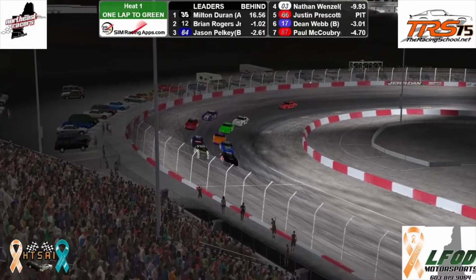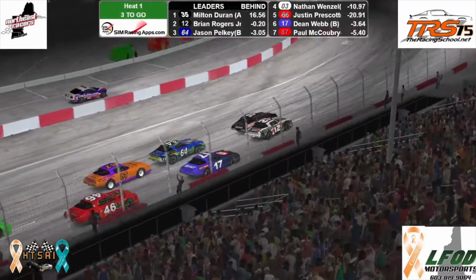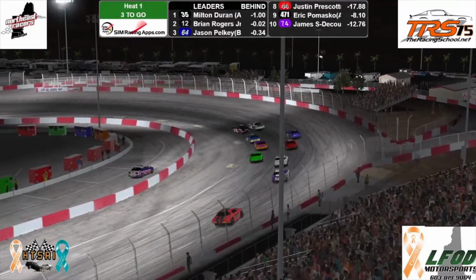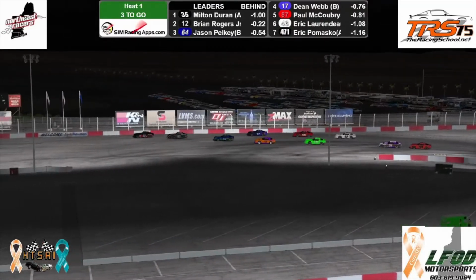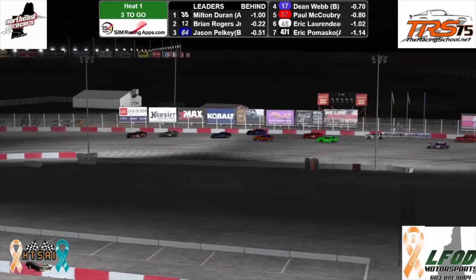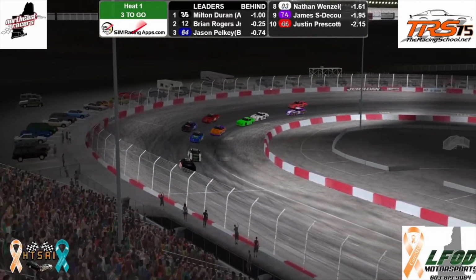Pace car is in. Green flag is in the air. Milton Duran leads them down into turn 1, but he's got Brian Rogers right to the outside in the 12th car. And Brian drifts up just a little bit. He's trying to carry as much momentum. Already starting to put his nose down. It looks like Jason Pelkey is going to be able to hang with him at least for a moment this time.